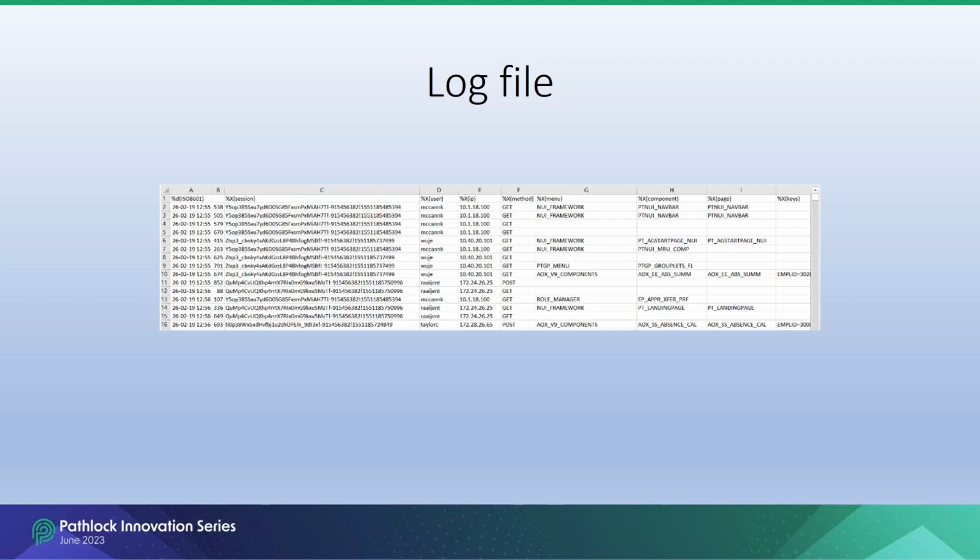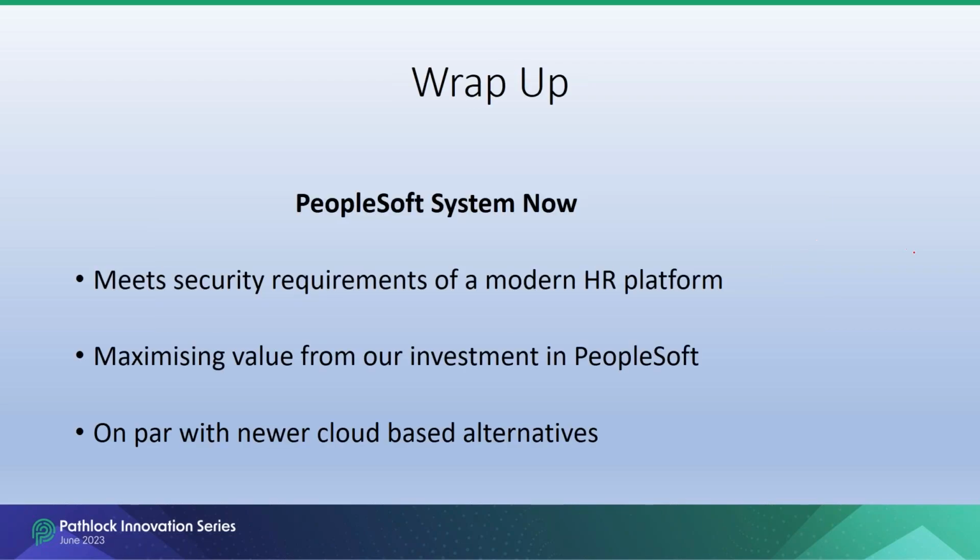Even though there is information available on the usage of app servers and web servers from your servers directly, this log file can be used to see if all application servers or web servers are being used as well. That information is also captured here. So on a high level, that's all the modules I wanted to cover in addition to single sign-on.